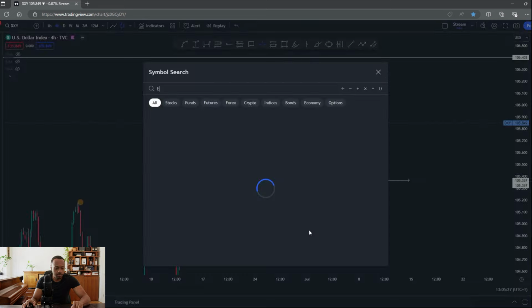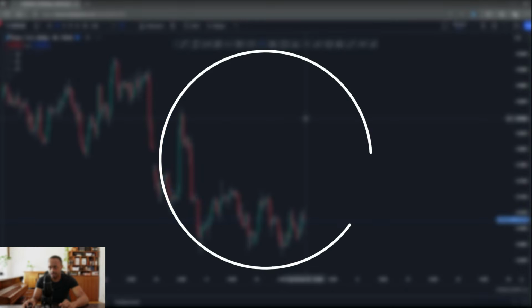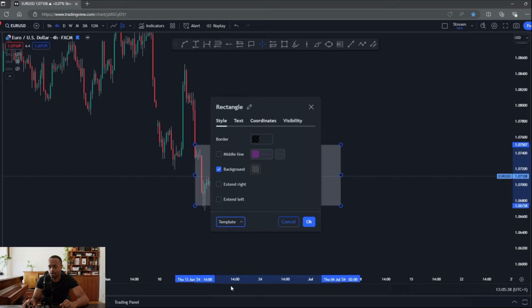So if you take that information into Euro USD, which was another pair I was looking at closely this week, I wasn't a big fan of the price action, since we were pretty much just consolidating, as we can see over here.